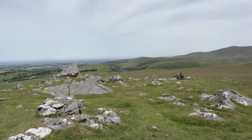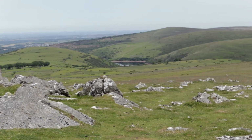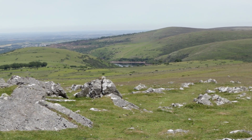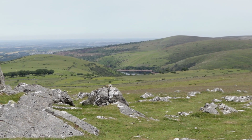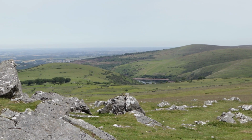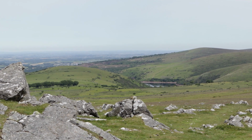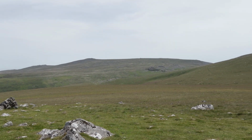But let's look at the other side. I'm going to check the app in a minute and see where I need to be going. But looking down there, and I'm going to use the magic zoom, there's Meldon Reservoir down there. And do go and watch my original Sourton tour Stomps, because I tell you all about the ice factory up here, which is one of my favourite stories about Dartmoor.